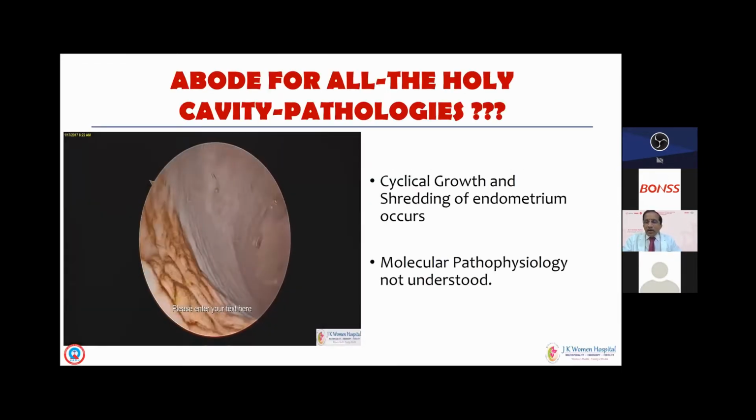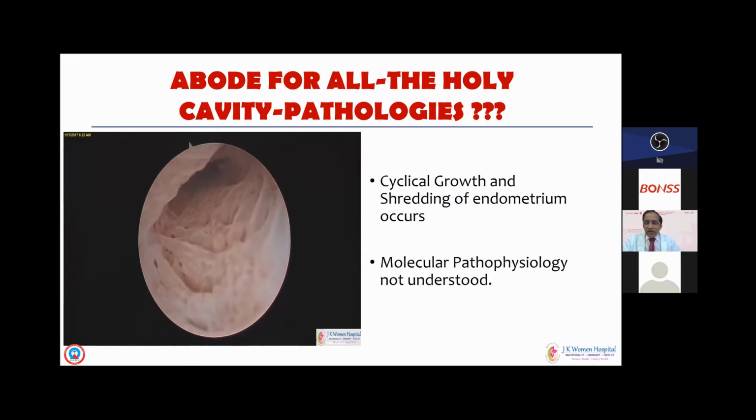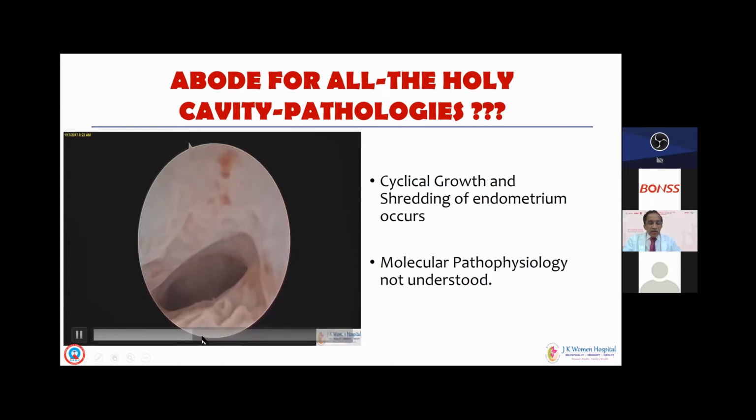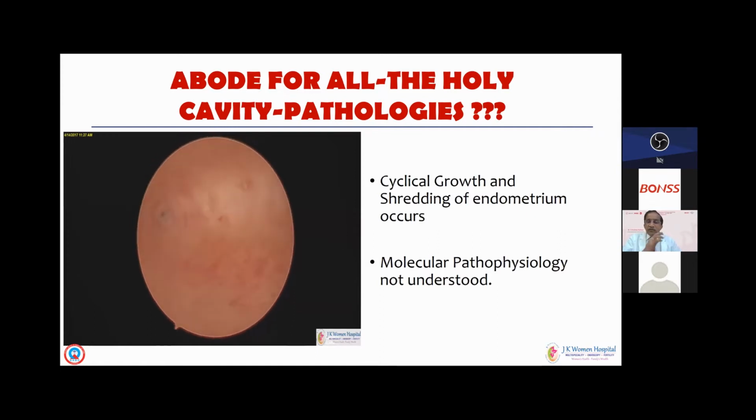We all know that the endometrium is so very important, especially in the reproductive age group. The endometrium is a lining which can fall every month and regrows within the next 28 days, ready for implantation. Why does it get affected by pathology, especially intrauterine adhesion? The molecular pathophysiology is still not understood, but we all know that this particular cavity is very important for implantation, and those who are dealing with ART or IVF always want a very beautiful, good-looking endometrium like this. So if this gets disturbed, even the best of embryos is not going to get implanted.